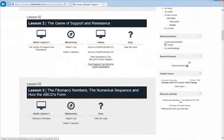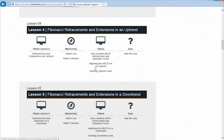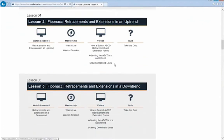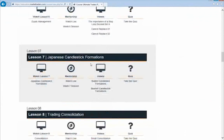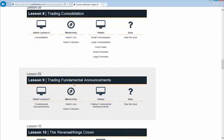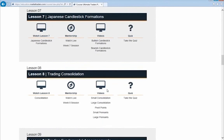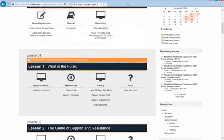Support and resistance, that's the floors and ceilings. Fibonacci's, ABCDs. Everything I learned, you're going to learn. Everything I do, you're going to do. Okay? The retracements, uptrends, downtrends, how to manage your trade, the Japanese candlesticks. All right? And then we're going to talk about how you trade the election, how you trade when the banks make an announcement. We're going to get you better. Okay? But learn this. Okay? There's videos built in. Watch them at your own pace. Sit your spouse down.